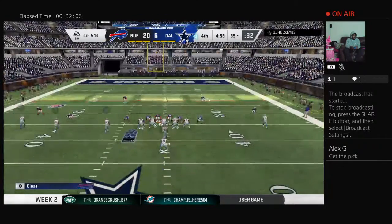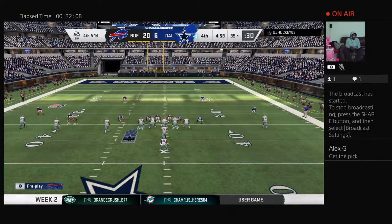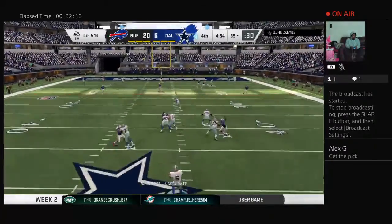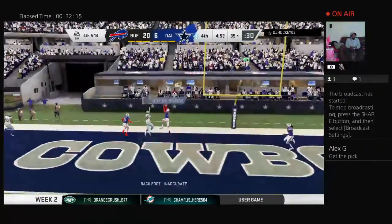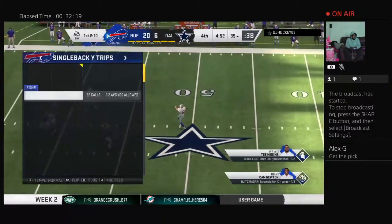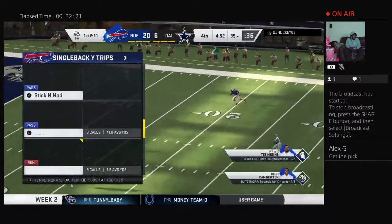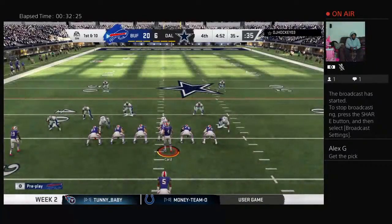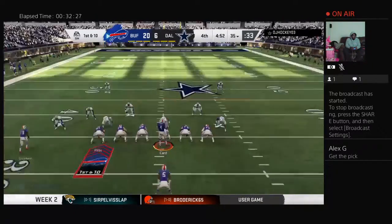All right, they're going to try and keep hope alive here on 4th down. They're going for it. They're going to look to throw. He lets this one fly toward the back of the end zone. And that is incomplete. The Cowboys here unable to convert on 4th down. And the Bills are going to get the football back. The Bills come to the line to start their next drive.